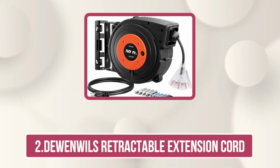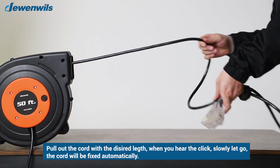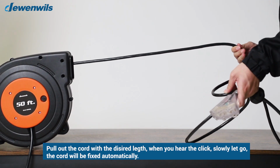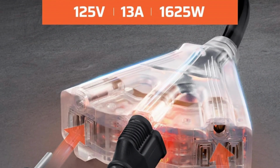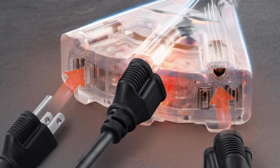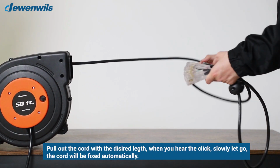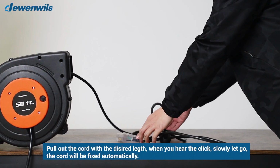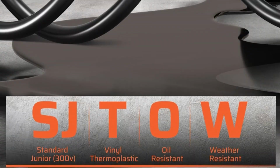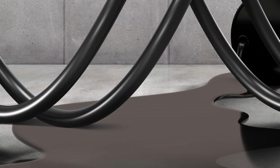Now our second product is the Dewenwils Retractable Extension Cord. This 50FT retractable extension cord reel is a reliable power solution for garages, workshops, and indoor projects. Equipped with a 14/3 AWG SJTOW cord, it handles up to 13A, 125V, 1625W, and features a triple outlet with a lighted indicator for low-light areas.